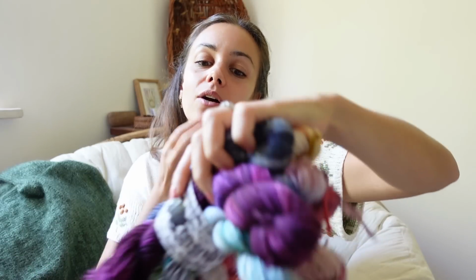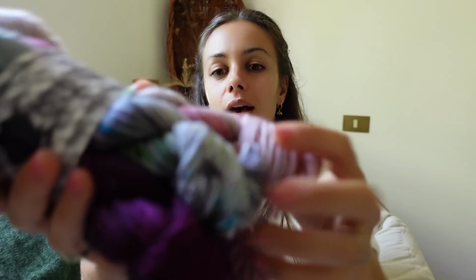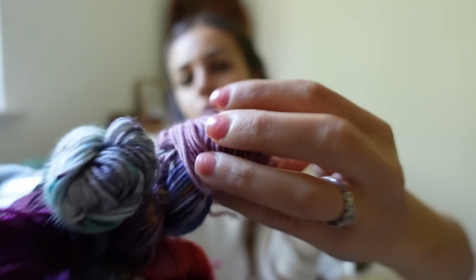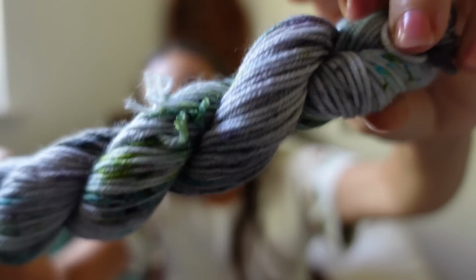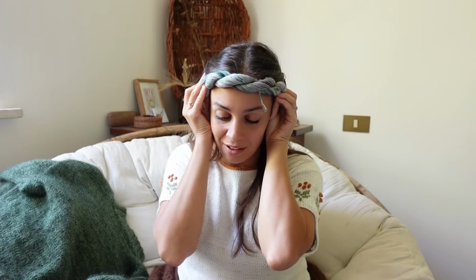This is the speckled color combination, because the little skeins have all of these little speckles. Look at this. Beautiful. Some blues and greens and browns. Beautiful. Maybe I will create a headband for myself with this mini skein. Love it.